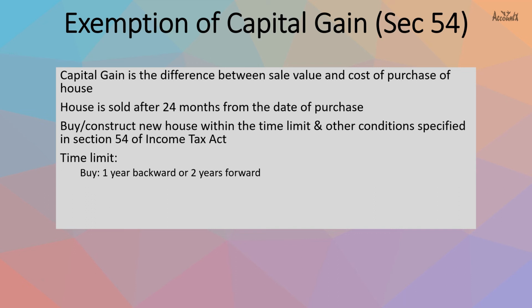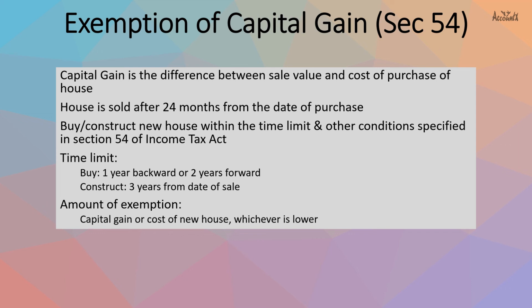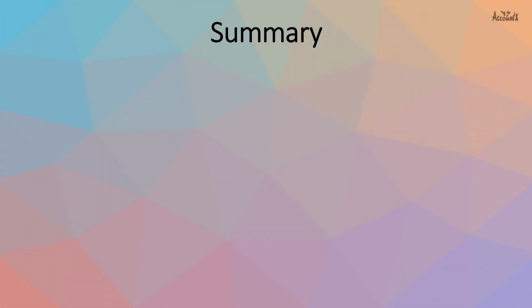Time limit for buying the house is 1 year backward or 2 years forward, and for construction it is 3 years from date of sale of existing house. Amount of exemption will be capital gain or cost of new house, whichever is lower. Let us now summarize all the benefits.